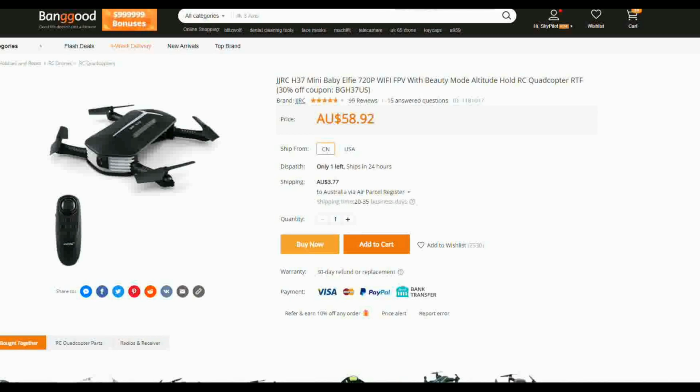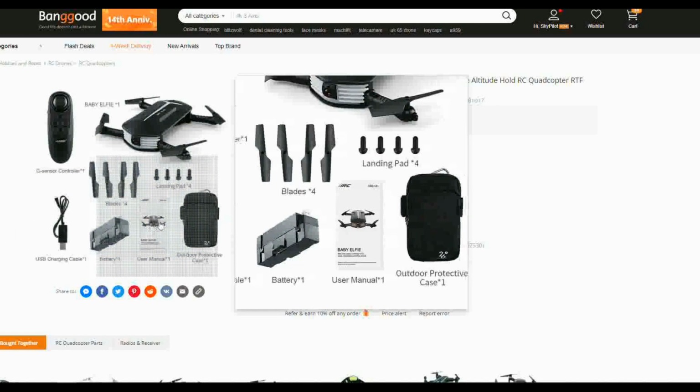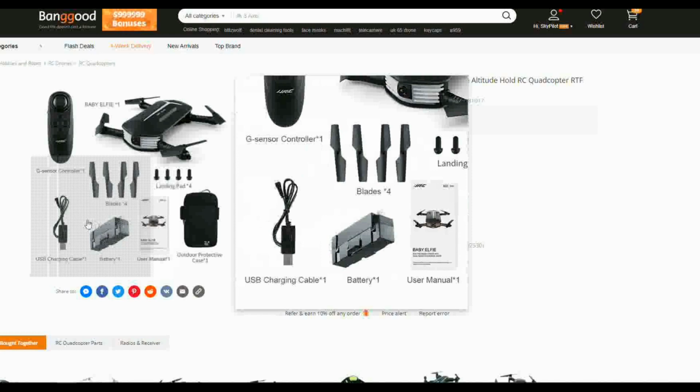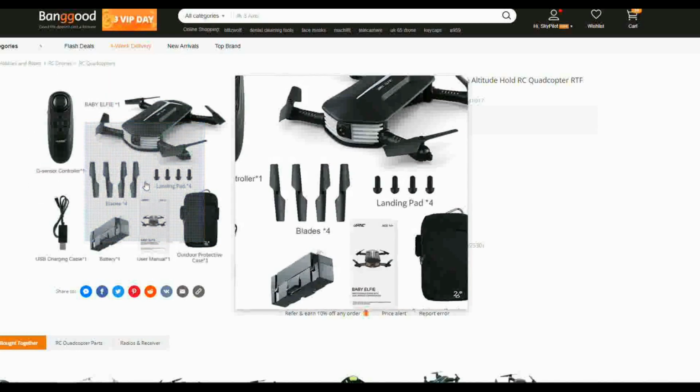These are great for the kids, single hand controller. Like a little joystick, really easy to fly, altitude hold. This is a really good one for the kids, so if you're looking for an early Christmas present at a bargain price, yeah, check out this unit here. Comes in its own carry case. Nice little carry case there. Batteries, some spare props. Yeah, lots of fun.